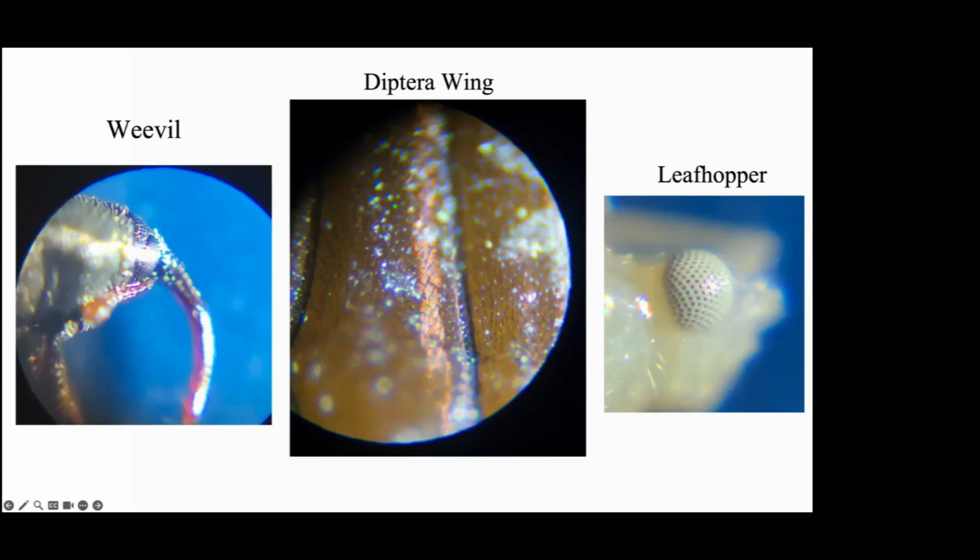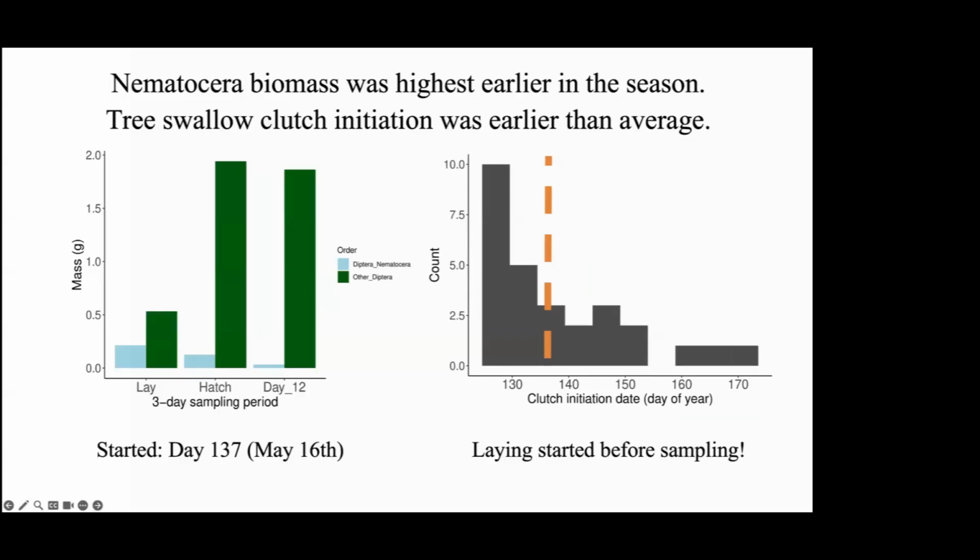There's a housefly wing. And then I thought the compound eyes of the leafhoppers was really, really interesting. But these birds really, really rely on these insects. So I thought it would be nice to be able to appreciate them ourselves as well. And then after all of this, our data was based on the weigh numbers and the biomass percentages.